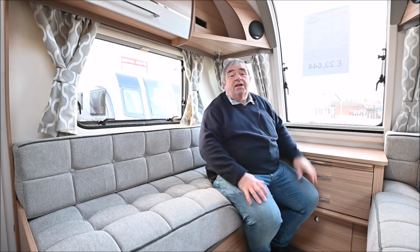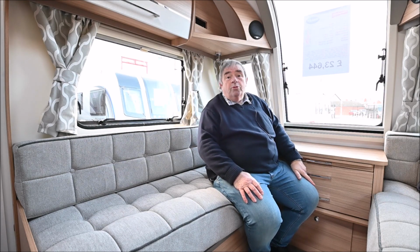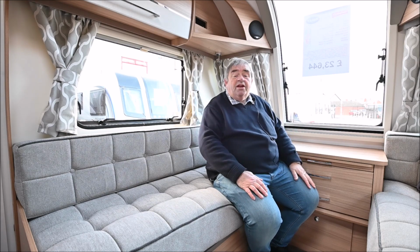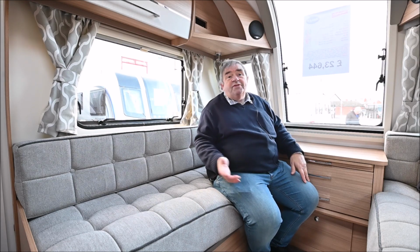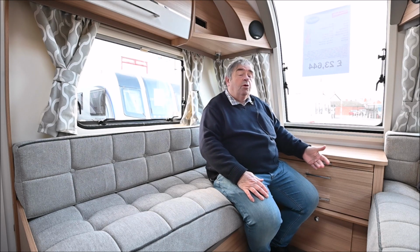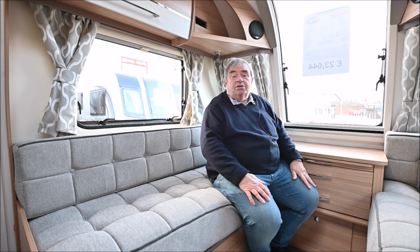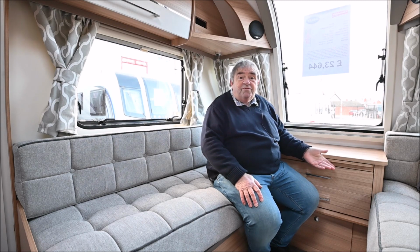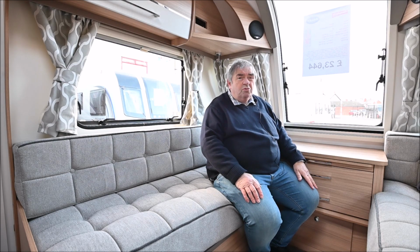Right, today's review. Well, I'm looking at a Bailey Phoenix Plus, and it's a 650. It's a 2022 model. Obviously, there's been nothing changed from 2021. Bailey have just let them shunter through. And to be quite honest, at just over £23,000, and it weighs less than 1,500 kilos loaded, there's quite a lot of Tourer here for the money.